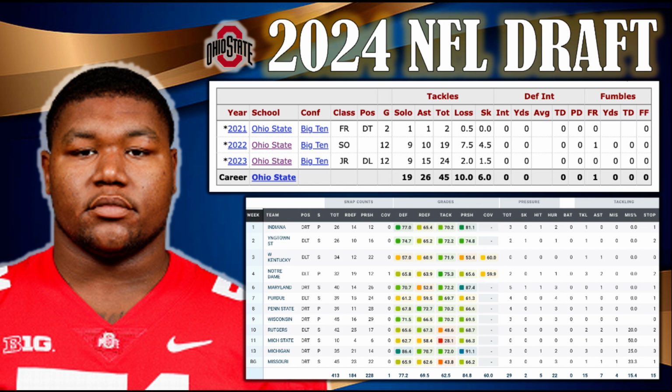In summary, all signs point to Michael Hall Jr. being a day 2 selection. The physical tools present the most appeal. At 6'2", 295 pounds, he's an extremely dense and well-leveraged lineman with great proportional length, as well as torrid explosiveness and agility off the snap.